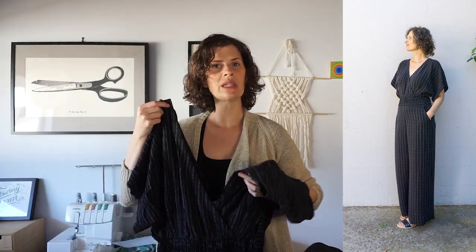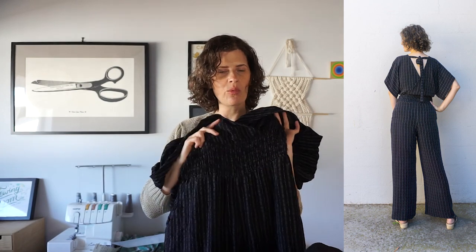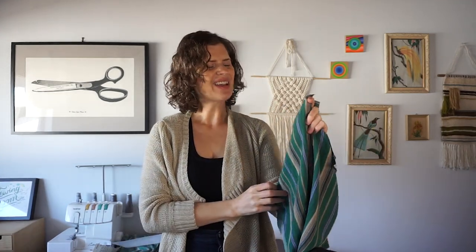Next I have this Rowena jumpsuit, a pattern by Victory Patterns that came out this year. It's a wrap front, wrap back with an elasticized waist, and the waist is done with elastic thread, folding pants. I absolutely love this jumpsuit. I have a blog post about it, and I'm actually in the process of making a second one out of this green striped fabric. Hopefully it's not too much. I think it'll be fabulous. I think it'll be good.